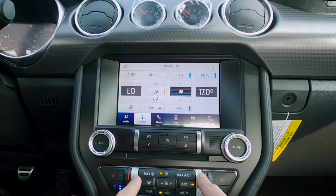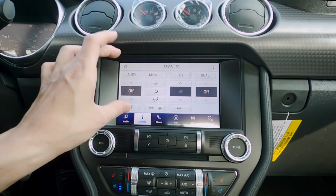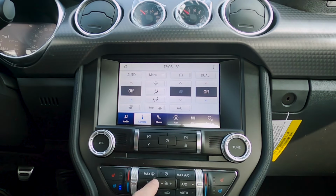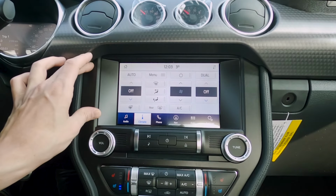We can adjust it down there instead. And then just turning off. And that's going to be the basics of the climate control settings there. So we do have a digital display for it. We also do, moving down the console a little bit, have some climate control settings there also. You just have more options looking at it through this middle screen.